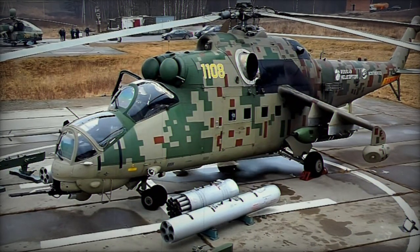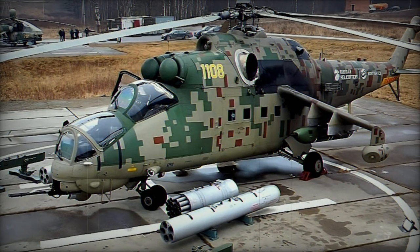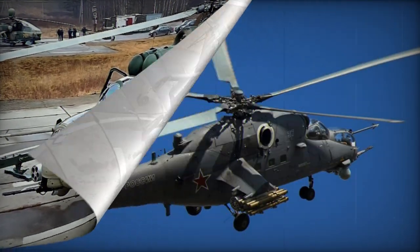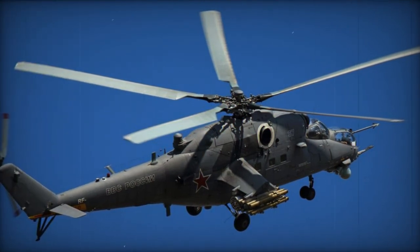The landing gear of the Mi-35M is no longer retractable. This reduced the overall weight of the helicopter. Also, in case of a crash, the landing gear absorbs some of the energy.